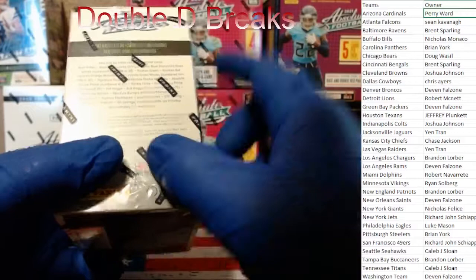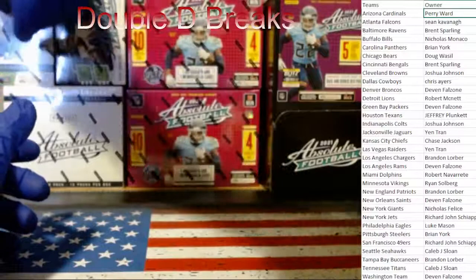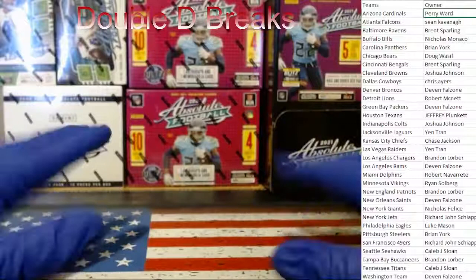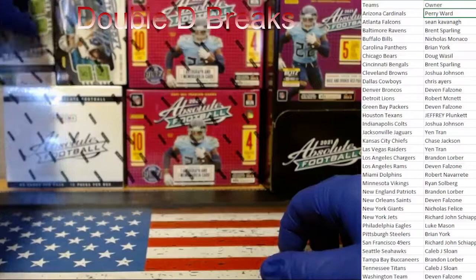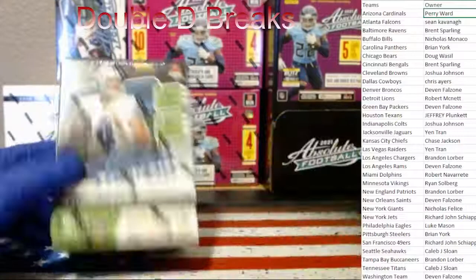You cannot get one of ones and under 35 in these. They added more numbers to the parallels this year, so you can only get those in Cellos and gravity feeds. Hopefully we can get a nice low-numbered big rookie. But anyway, we'll start with the 2020 blasters, then move to the 2021 Cello bar, gravity feed, then we'll do the Cello box, and then we'll finish off with the Megas. So good luck, everyone.